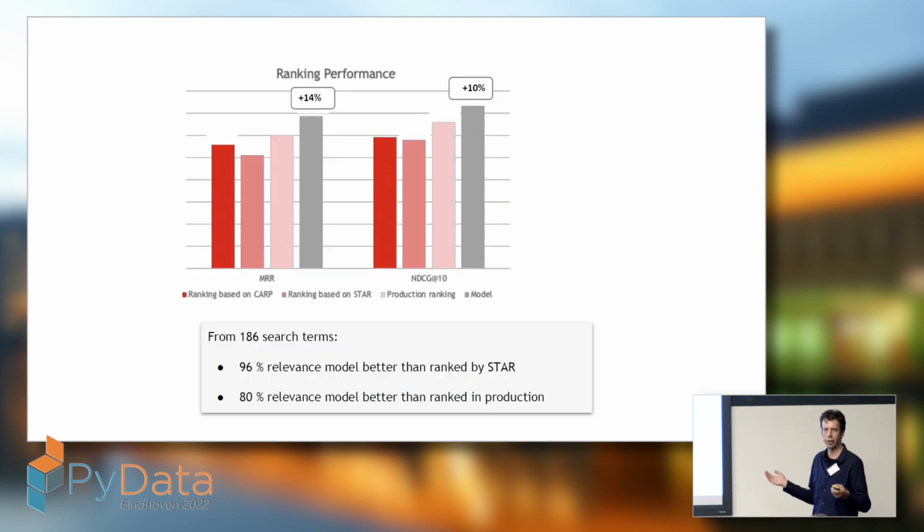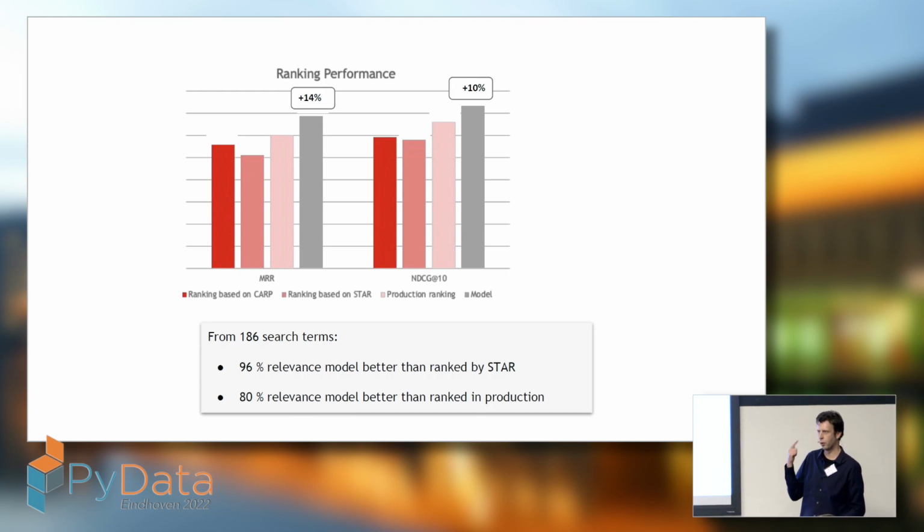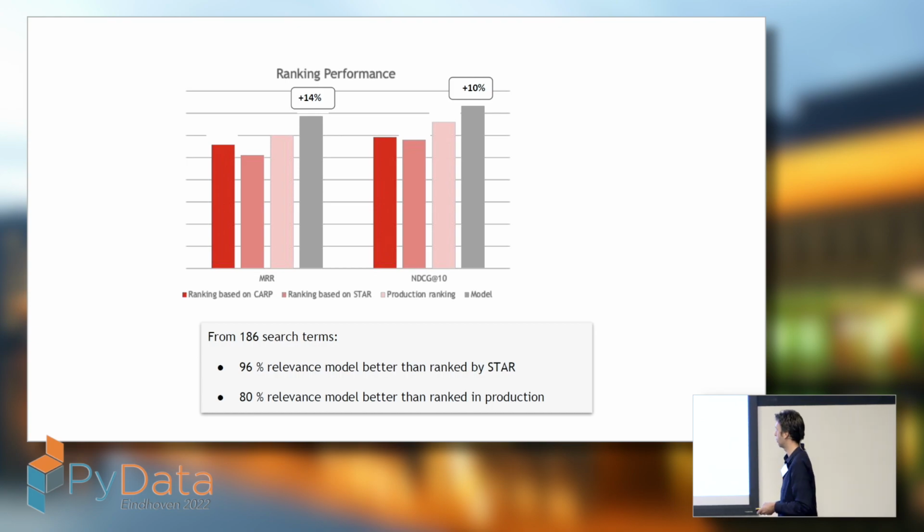Of course, we've also tried this out in practice. It's still ongoing, but initial results look quite good. Of course, I've removed all the actual numbers, but I think the overall idea is still quite clear. We have two baselines, which are the two leftmost ones. This ranking is purely on carp or purely on star, so only on search term article relevance or only on personal preference. Then in light purple, we have the current business rankings. And these are really inspired by what, according to the business analysts, is the best combination that we should show for a certain search term.